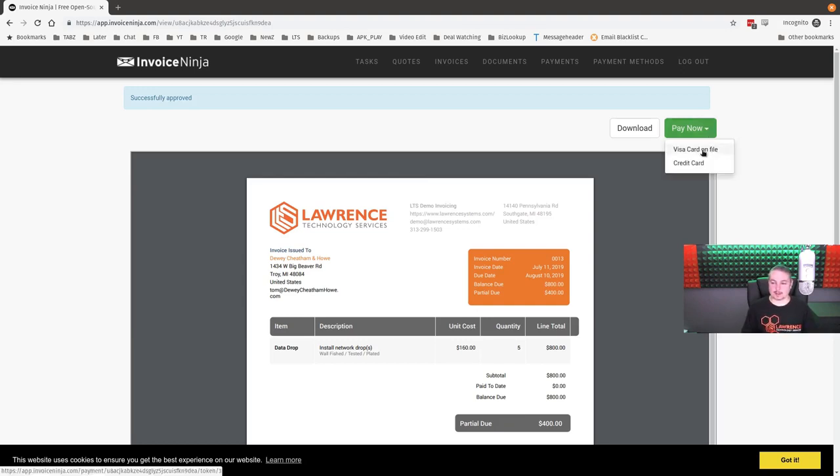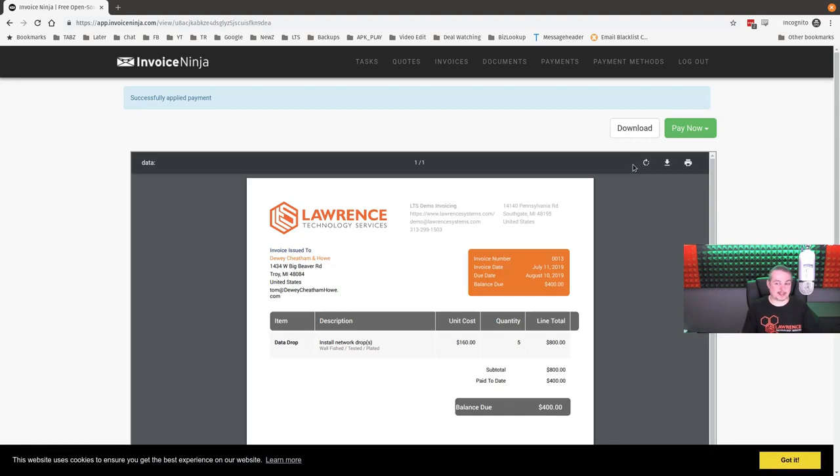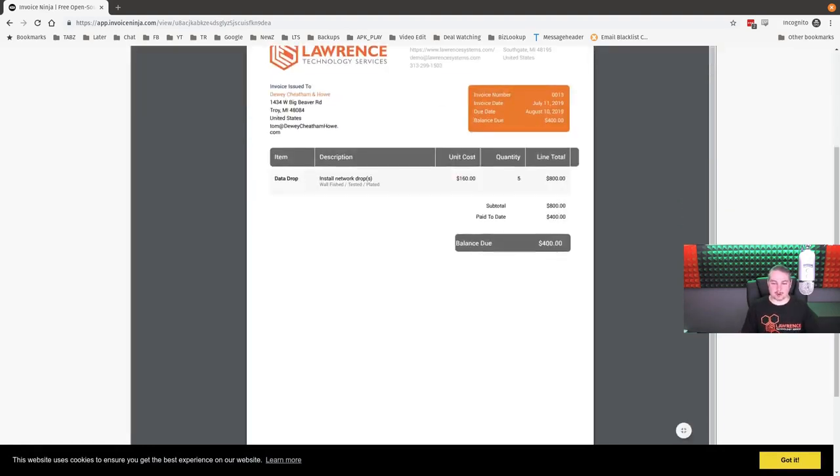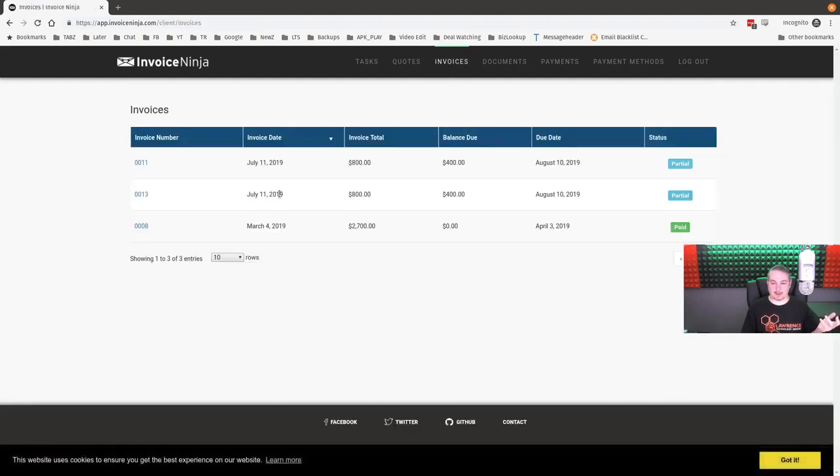So we're going to go ahead and say they can pay with a new card, and it'll bring them up to put a new card in, but they can keep cards on file. And this is where the Stripe integration comes in. So pay with the Visa card on file. And we've got all fake demo numbers in this. So it goes through the process and pretends to pay. And so you can walk through it. So now they've done that. Successfully applied payment. Awesome.